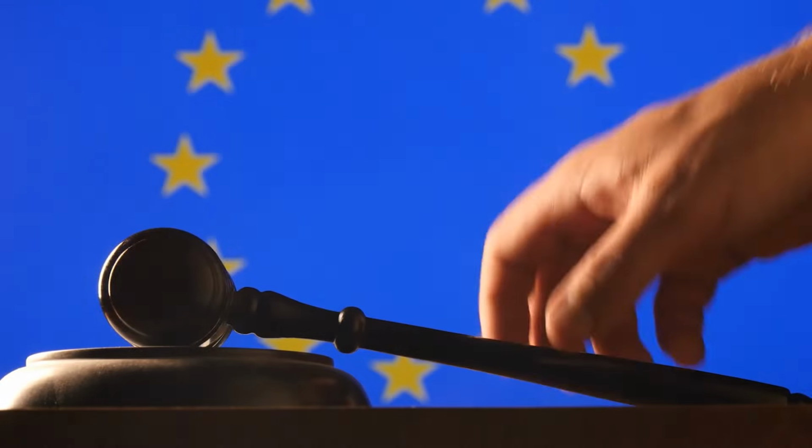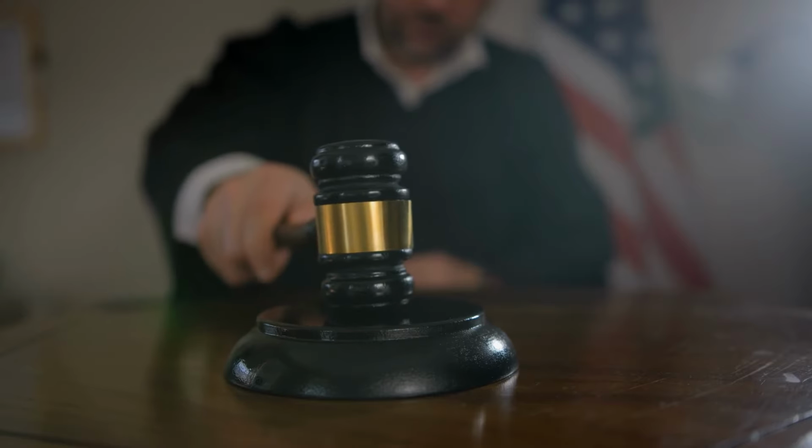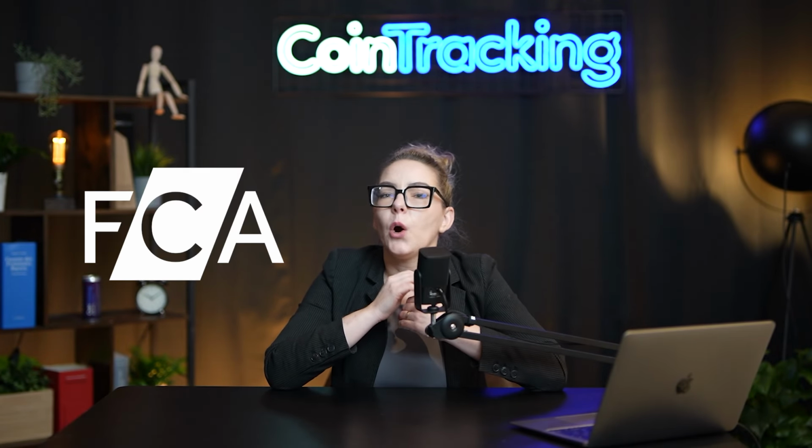Other places, like the EU, are introducing laws like MiCA, and the US has mixed rules depending on the state. But in the UK, any legal exchange must pass the FCA's checks. Only FCA-regulated brokers and exchanges offer full consumer protection in the UK. This means if something goes wrong, you have better chances of getting help.